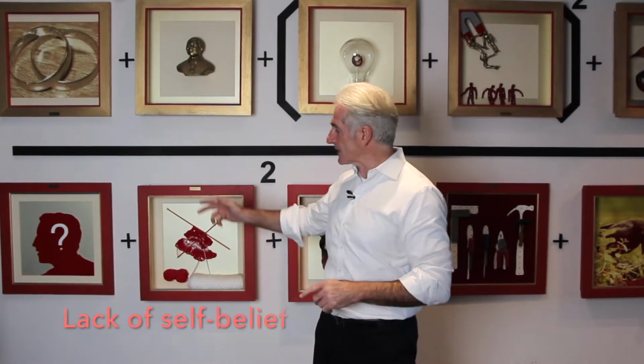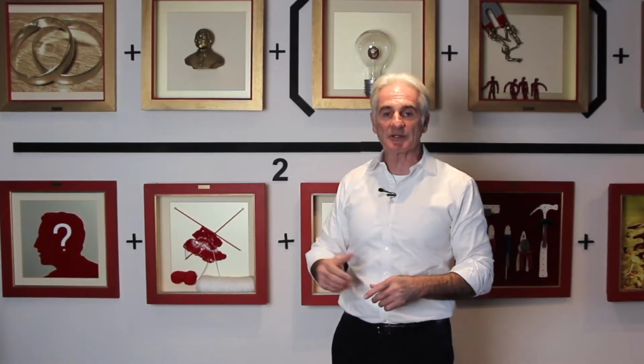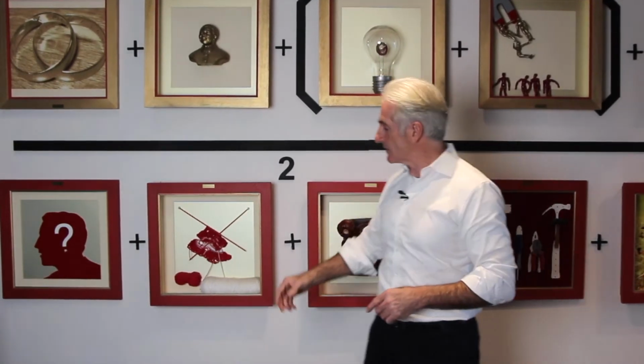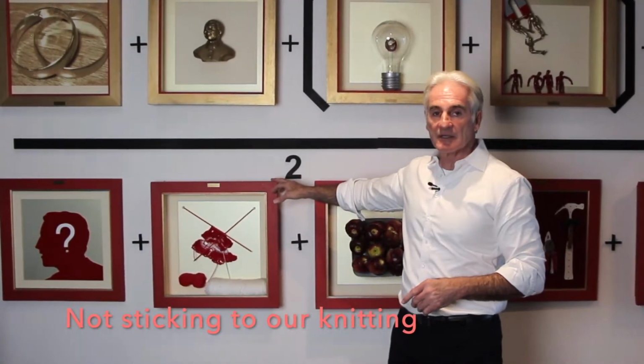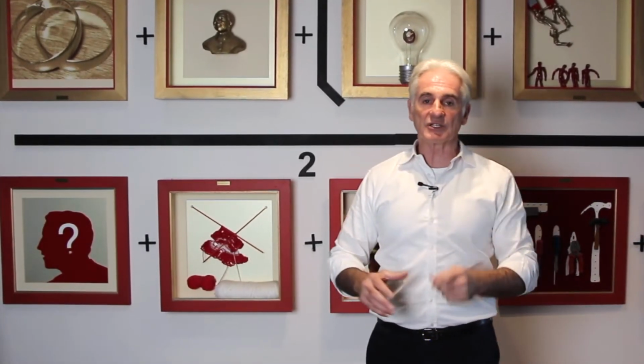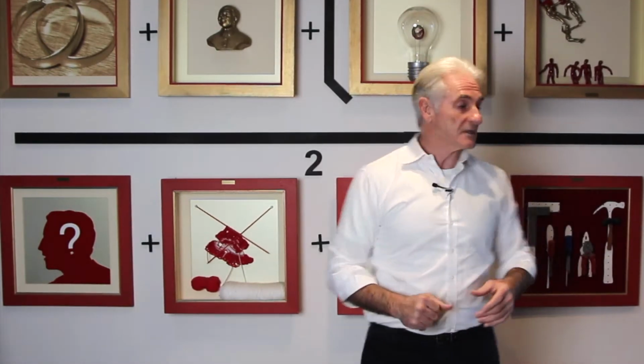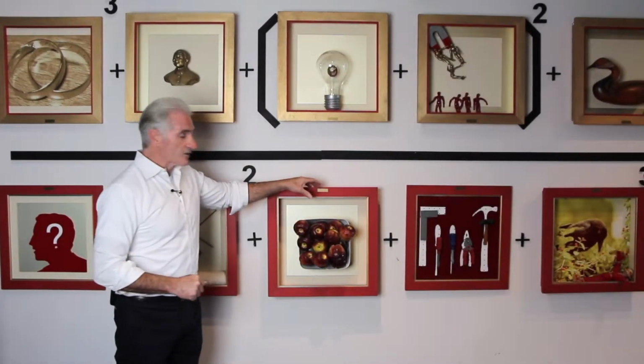And it starts with a lack of self-belief. If we don't believe in who we are, what we do, and the way we go about doing it, we surely won't succeed. This is not sticking to our knitting. We're a behaviour change company at our core, and we align culture with strategy and build great leadership teams and individual leaders.